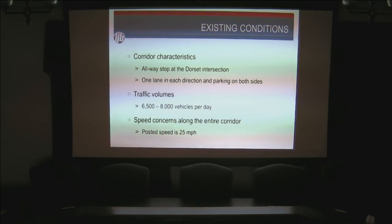Dorset is 35, correct. But for the McKaig corridor, most of our work on this project is to be on McKaig. We'll do what we need to do on Dorset to make sure the intersection and everything comes together. But McKaig Road, starting at least at the Dorset intersection, is 25 miles per hour all the way into the city, and we'd really like it to function that way. That's the way the neighborhood is built up, and we think that's the most effective way to get people through. So we're trying to make the infrastructure match that.